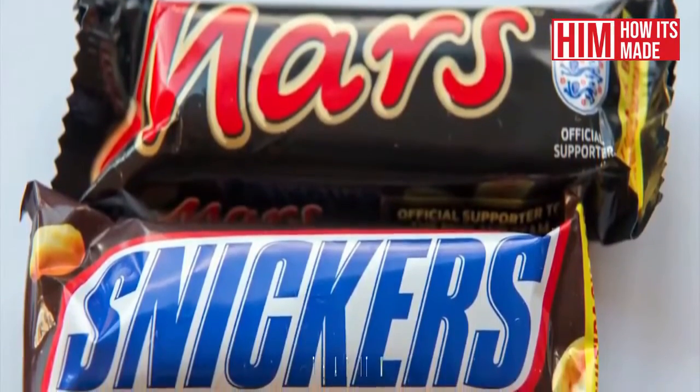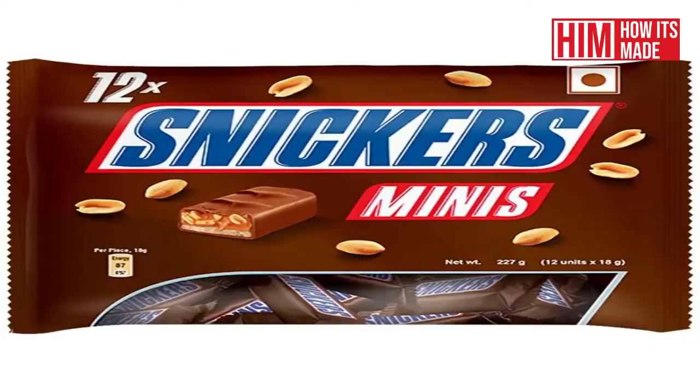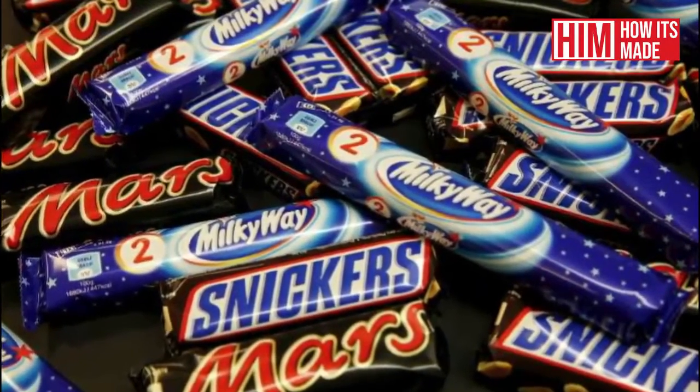As time went by, Snickers became so famous that it was sold in different forms. There were Snickers Minis, a dark chocolate version, ice cream products, and even protein bars added to the production of Snickers products. The UK demanded that candy bars be reduced with the Manifesto for Food and Health of 2004, and the king-size version of the candy was no longer sold there after that date.